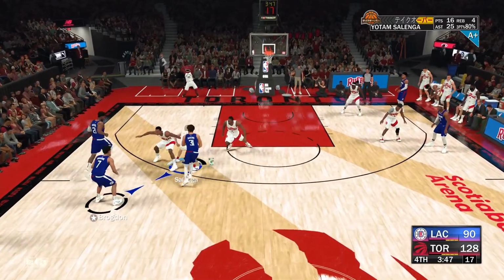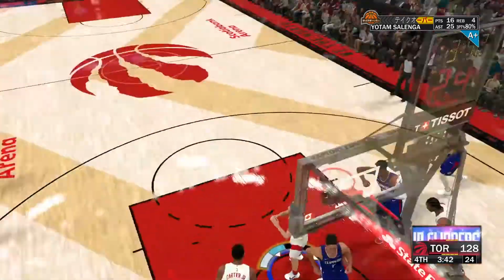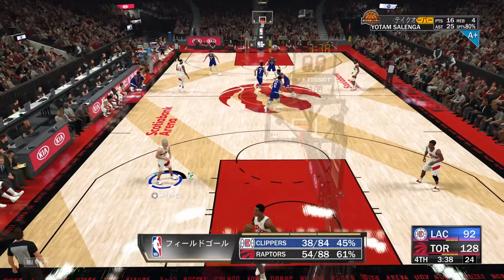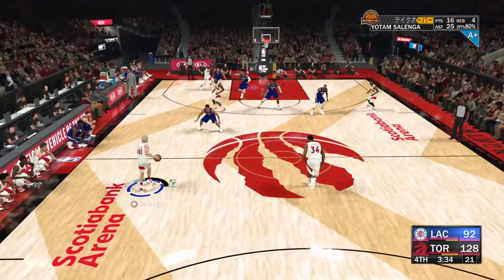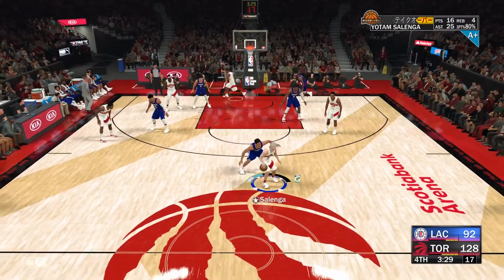And here is Brogdon. Sweet little floater. Pretty effective floater there. Most point guards in the league have one of those in their bag of tricks. This time it's Brogdon. This could get even more out of hand if they continue to put up points. Wow, Kevin, what a performance we are seeing.